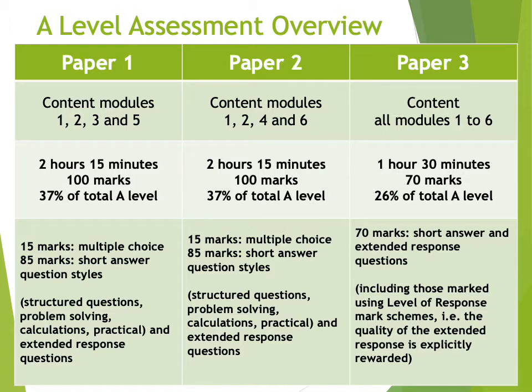Modules 4 and 6 are the organic chemistry. So module 4 is the core organic chemistry, looking at basic concepts of organic chemistry, hydrocarbons, alcohols and haloalkanes, organic synthesis and analytical techniques such as infrared spectroscopy and mass spectrometry.